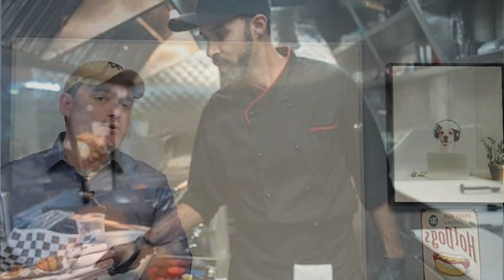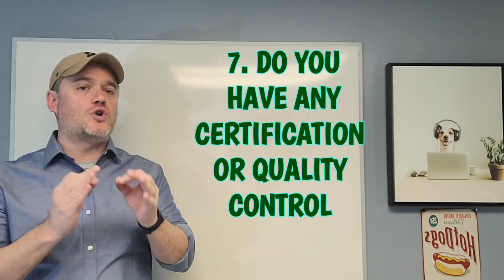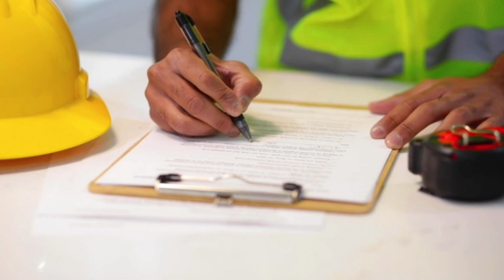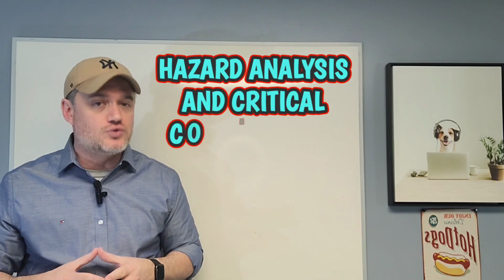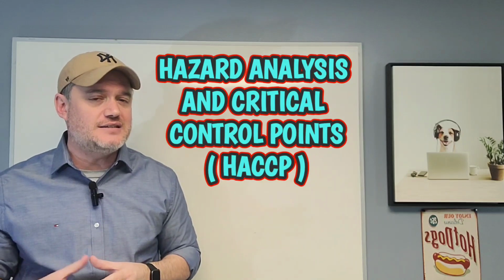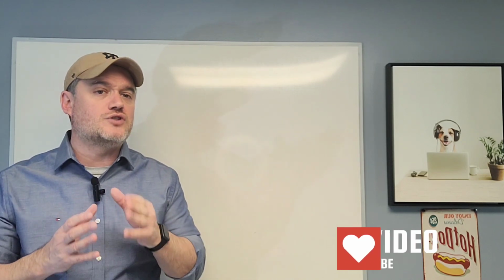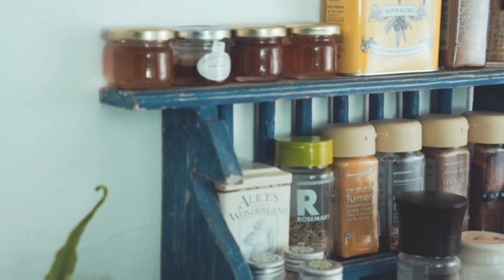Let's dive into number 7. Do you have any certifications or quality control measures in place? Certifications and quality control measures such as FDA compliance, organic certification, and Hazard Analysis and Critical Control Points, also known as HACCP, are important to ensure that the co-packer can produce high quality but safe products. Make sure that the co-packer's certifications and quality control measures align with your own business values and requirements.